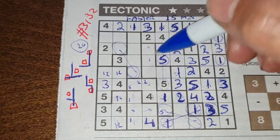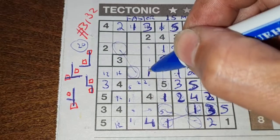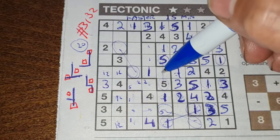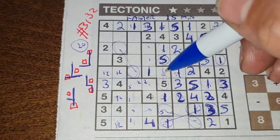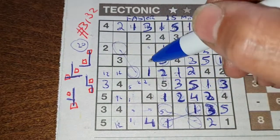Well. These 2 boxes cannot be a 1. That box cannot be a 1. So 1 box left for the 1 should be here. I think this box should be a 2, because it can be 1, should be a 2. Can it be a 3, can it be 4, can it be 5? Yes, definitely 2. 2 numbers left in this area for the numbers 3 and 4.